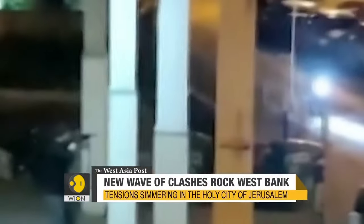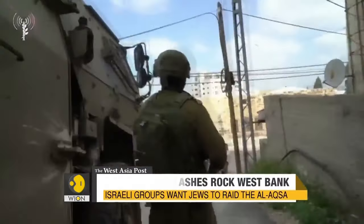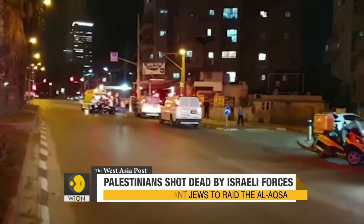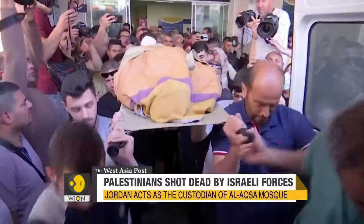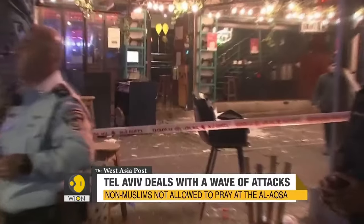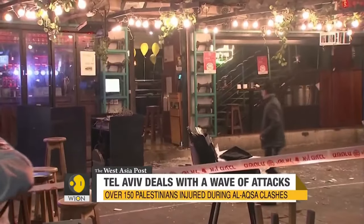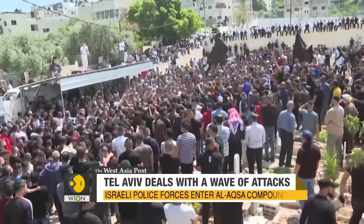Several attackers targeted Israeli cities. Israeli forces stepped up raids. There were shootings and multiple arrests, with Palestinians killed across the West Bank. So far, four attacks took place in four Israeli cities. The attacks killed 14 people.